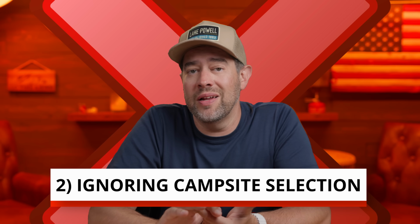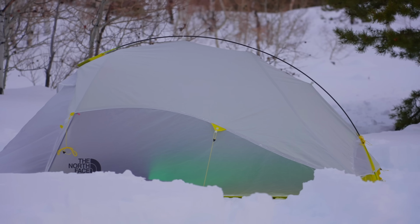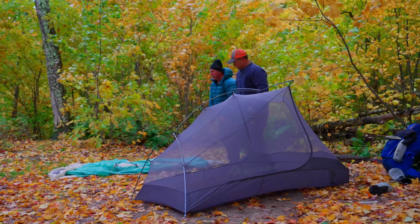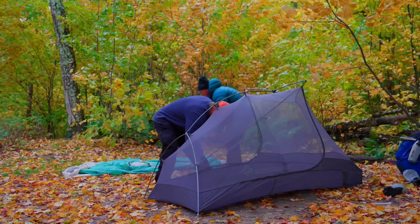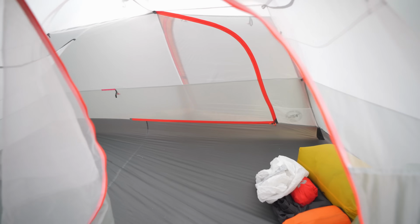Now let's talk about a huge mistake: ignoring campsite selection. Setting up your sleep system without carefully choosing your campsite can ruin your night. Rookie campers often pick the first flat spot that they see without checking for rocks, roots, or a slope. It's super easy to camp based on the views while forgetting where you're actually at, possibly setting up under dead trees or in low-lying areas.